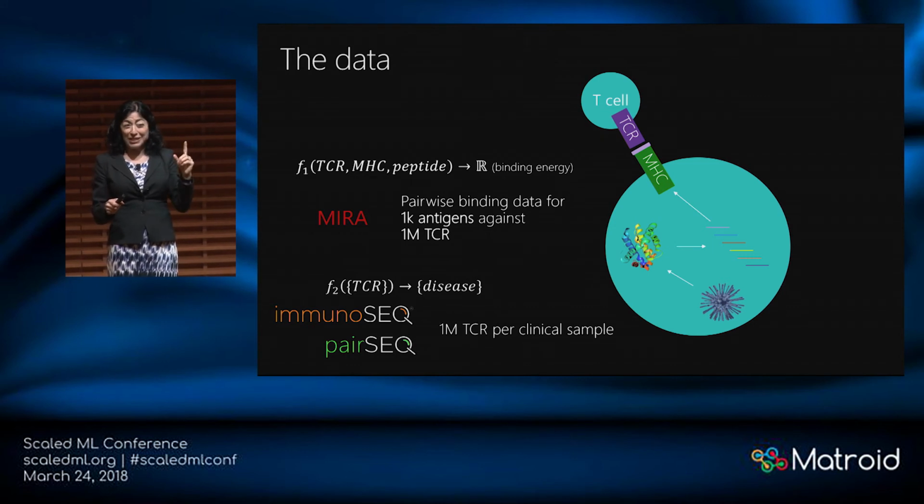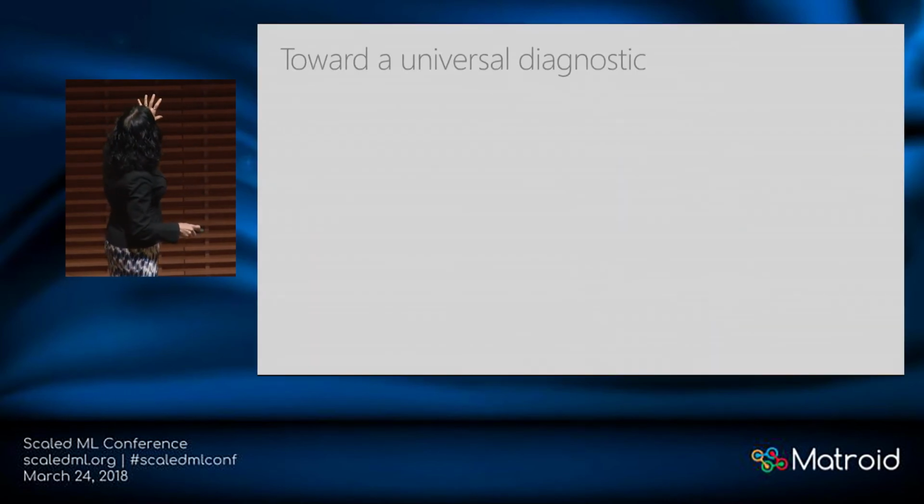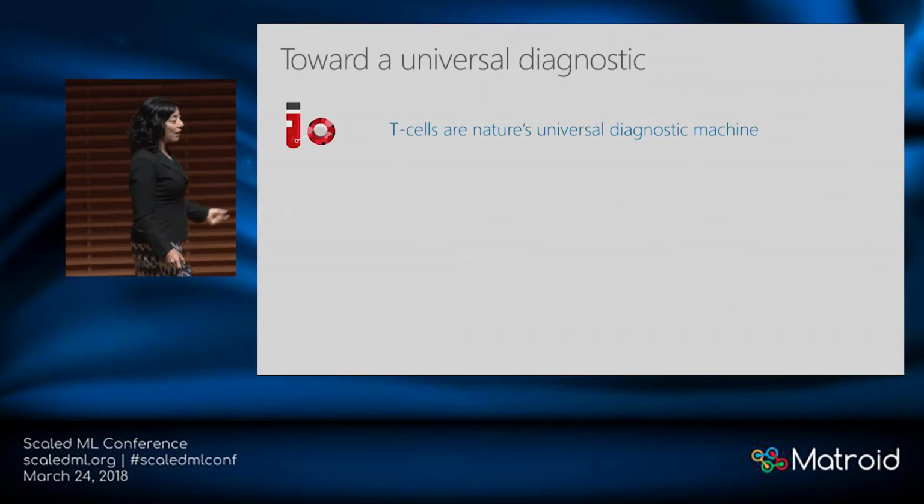Now I do have to tell you, this is still a really hard machine learning problem because the data is very sparse. Of those million, only 50 to 100 will bind with any given antigen, and at very different strengths too. So this is a sparse problem. But that's the data we've got, and we're starting to develop models. Okay, so towards a universal diagnostic.